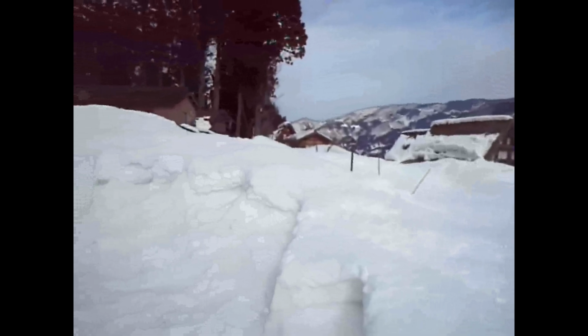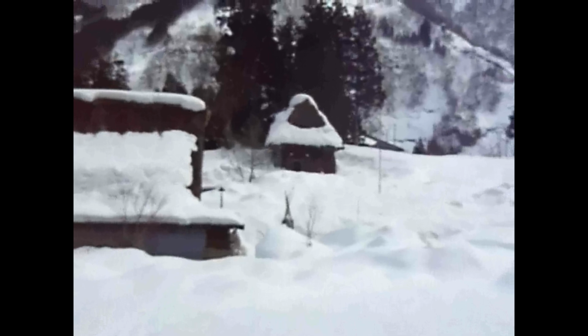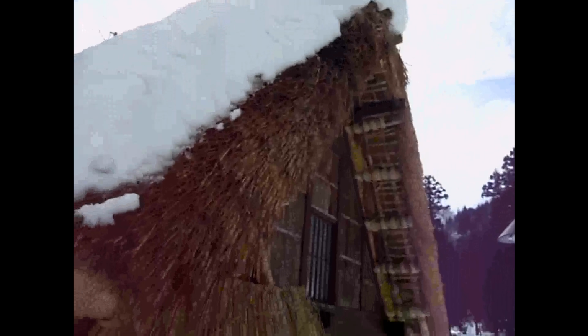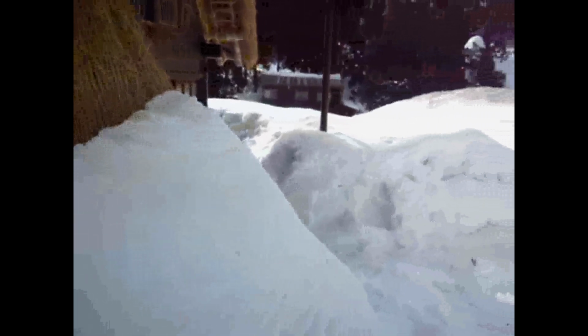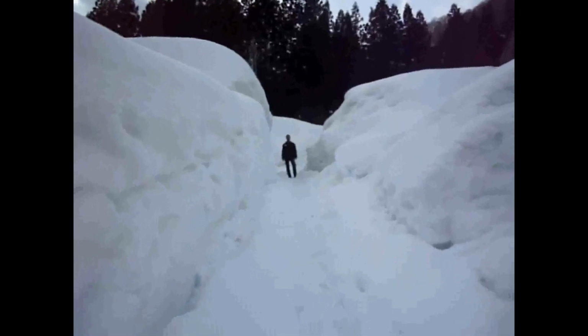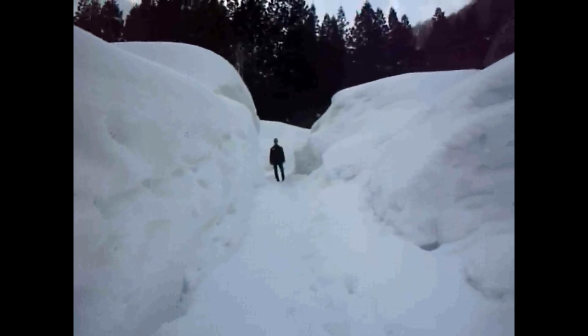Quite often the dialects are different, obviously the houses are very different, and there are often different parts of the culture too. They're a little bit different from the rest of Japan. You can see this matting there that's made of grass. They put that matting around the bottom 1 or 2 floors of the house to protect against the snow. And when the snow does melt, they take that matting away. It's just there to protect the house while it's under snow.